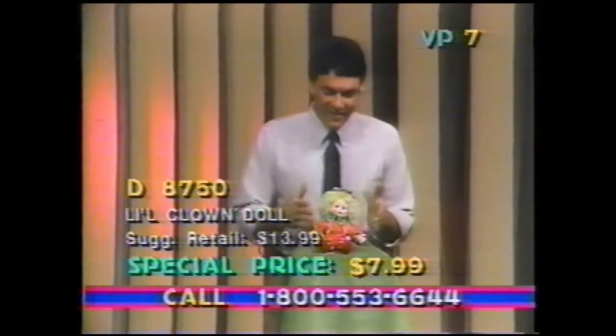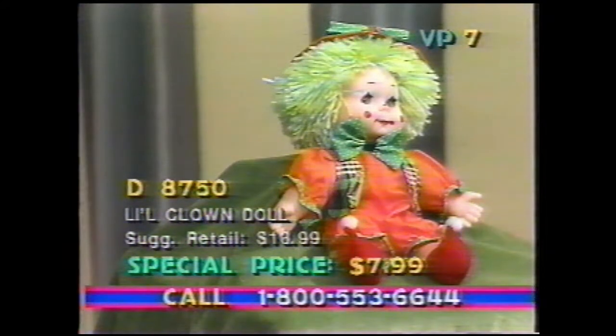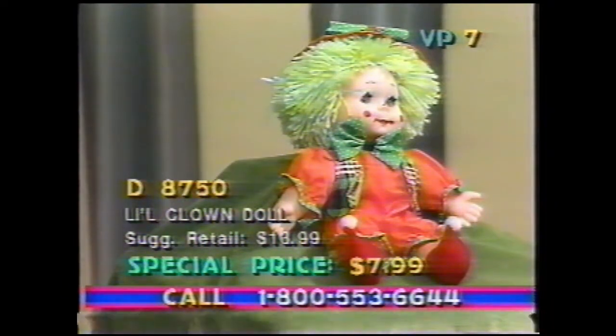Look at this. Come on in here and look at this. He is so cute. Look at that face. Wait till you see it. Truly adorable. A little boy clown doll by calling 1-800-553-6644. Toll free. For ages 3 on up. Sleeping eyes, rooted blue and yellow hair. Funny face little guy that'll make any youngster smile. A great gift idea for that special person in your life.